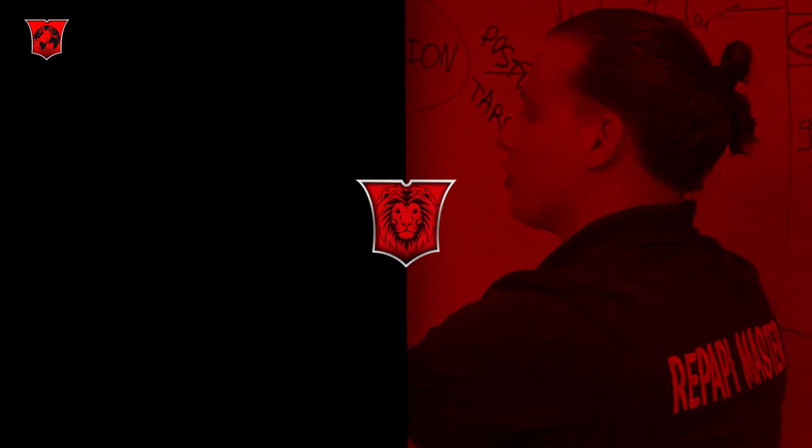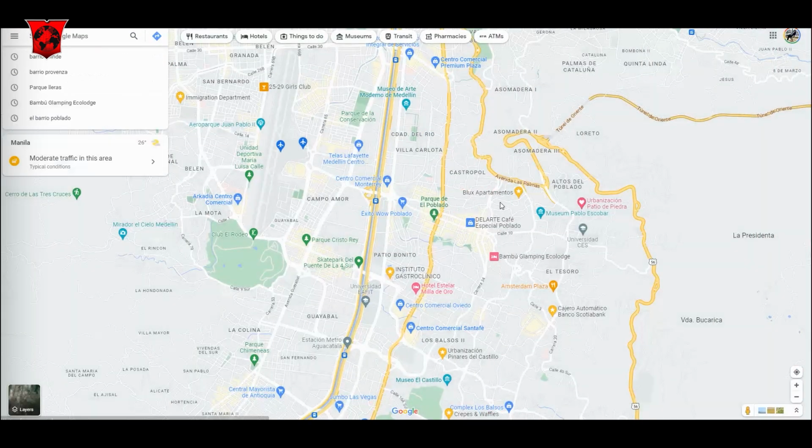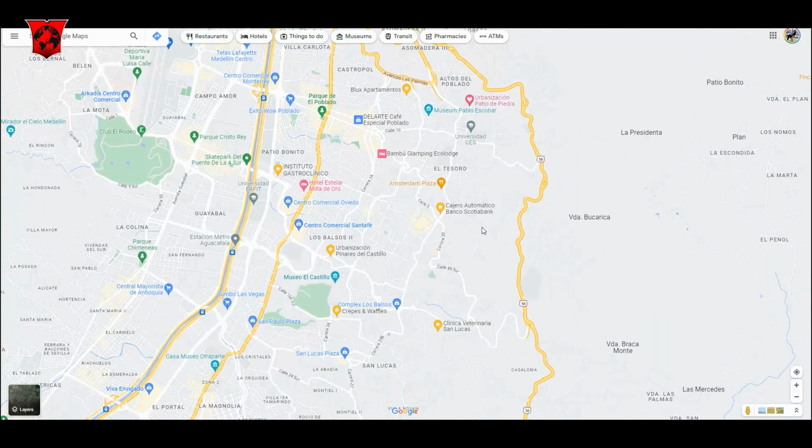They do have it, especially for the locals. It's a little bit more difficult for us foreigners to figure out because it's not simply on the map like we do in the US or in the UK or Australia. But overall, I would still say it's a pretty good area. So all this area right here is good. And then as you go higher, it's pretty good as well.